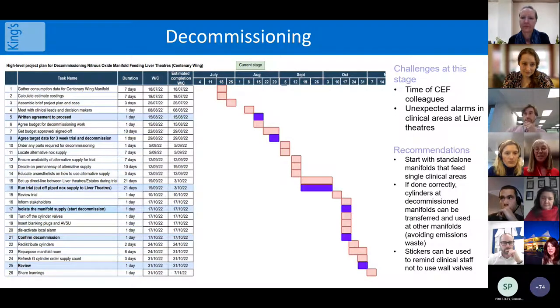So what we did was we turned it off at either end, knowing that the system was still live, so the pressure had to remain at a certain level, but of course that pressure slowly started to drop over time because of micro leaks in the pipework. So we actually just ended up decommissioning early, and again we had no issues with that. That was really good, and we're actually totally decommissioned now. We stuck to our Gantt chart really well, so that is one manifold that we've completely decommissioned at King's.